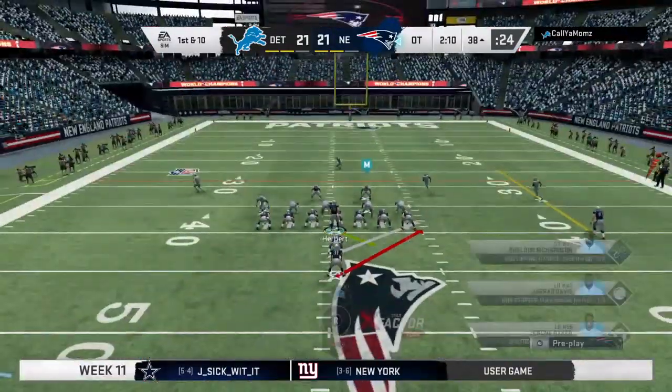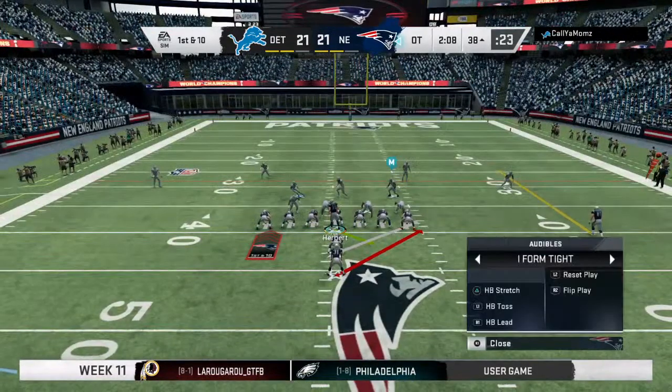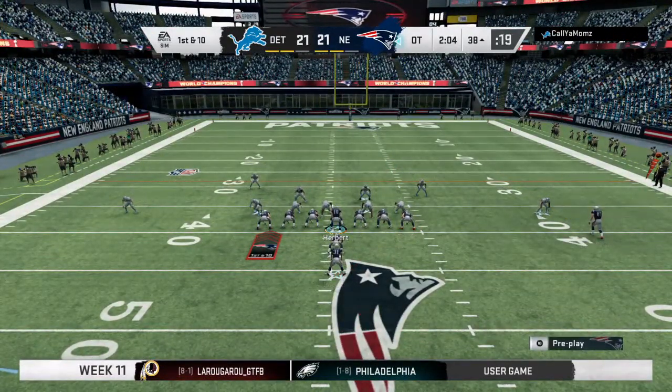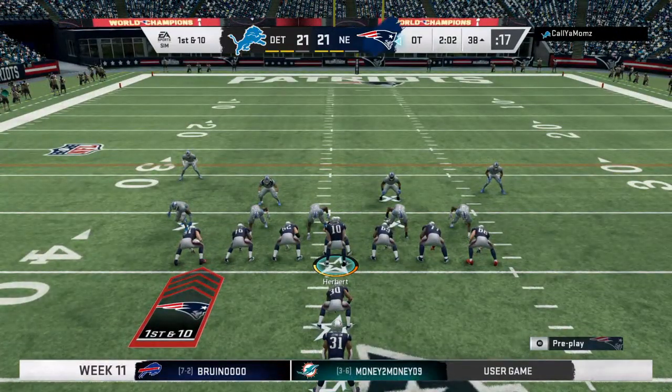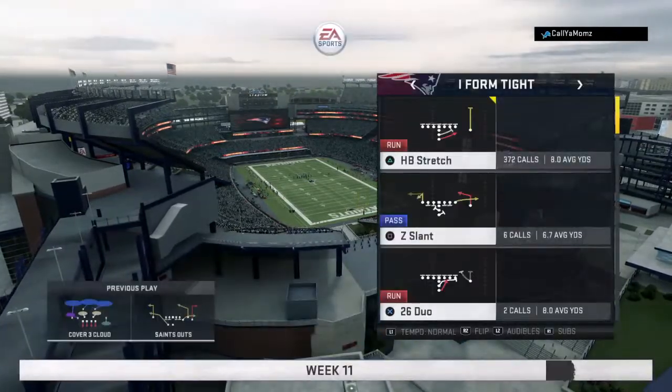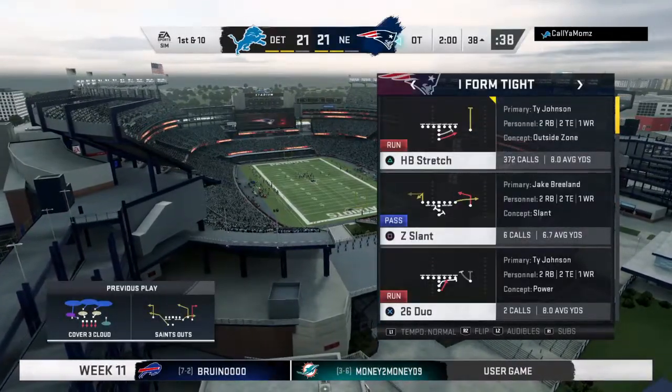So here's a 1st and 10 at the 38. 2 minutes left in this overtime session, and still all tied.